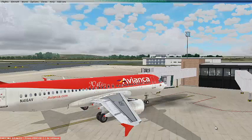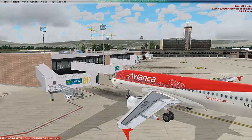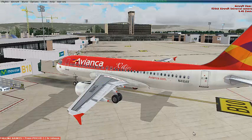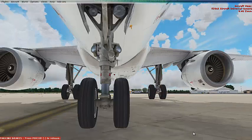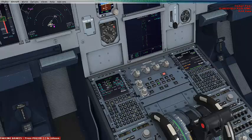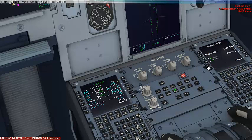Cactus 2043, ready for taxi. Cross 15 right, hold short of 15 left, taxi 2043. Runway 22 right, taxi via Bravo November, cross runway 15 right, hold short of runway 15 left. Bravo November, cross 15 right, hold short.